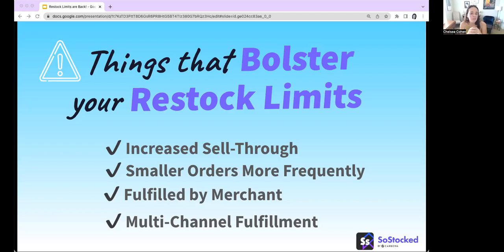And then you have multi-channel fulfillment. Multi-channel fulfillment is, let's say, connecting your Shopify account to be fulfilled by Amazon.